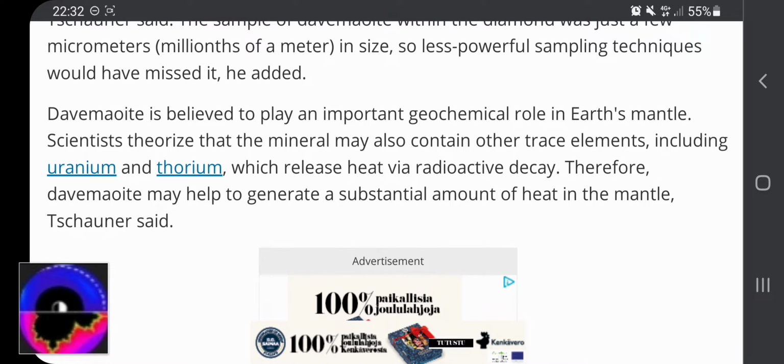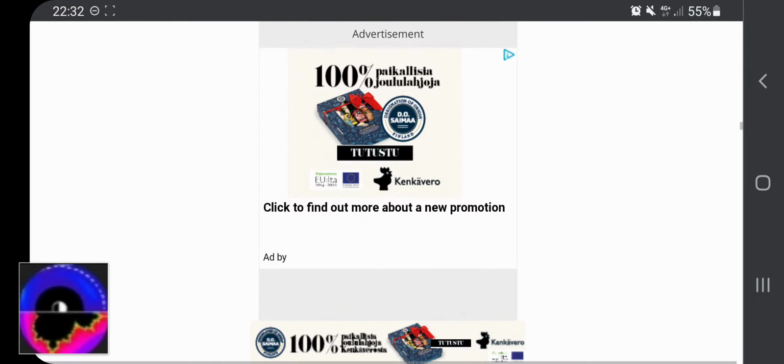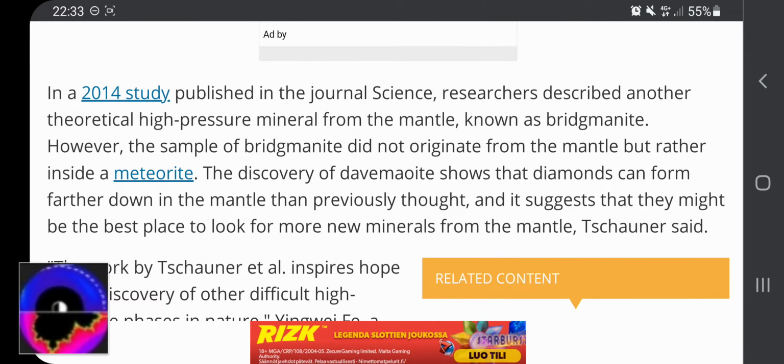Dave Maoite is believed to play an important geochemical role in Earth's mantle. Scientists theorize that the mineral may also contain other trace elements, including uranium and thorium, which release heat via radioactive decay. Therefore, Dave Maoite may help to generate a substantial amount of heat in the mantle. In a 2014 study published in the journal Science, researchers described another theoretical high-pressure mineral from the mantle known as bridgmanite. It's not a brick. However, the sample of bridgmanite did not originate from the mantle, but rather inside a meteorite.